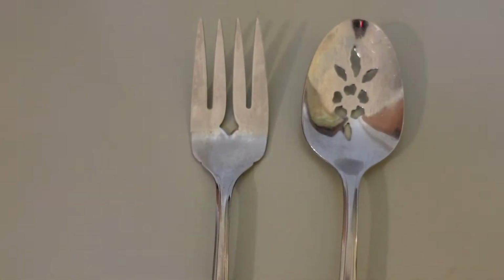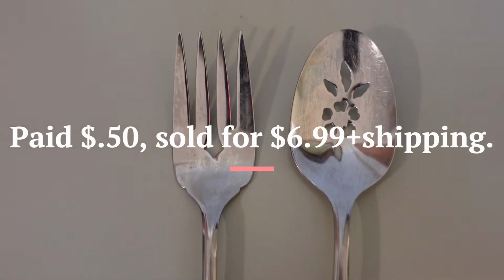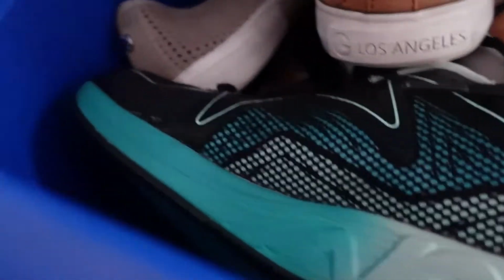So I picked these up because they're 25 cents a piece. So I paid 50 cents for them and I sold them on eBay for $6.99 plus shipping. And let's go pick out the second item that sold on eBay this morning. And it is these sneakers right here.